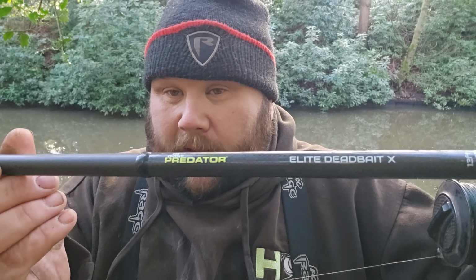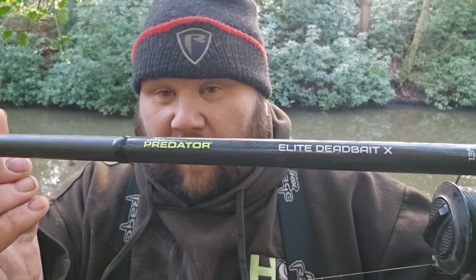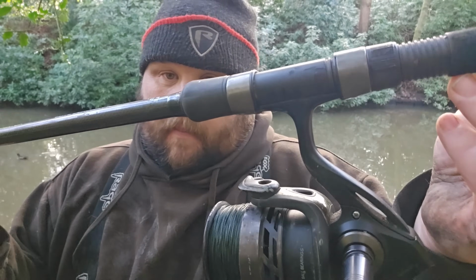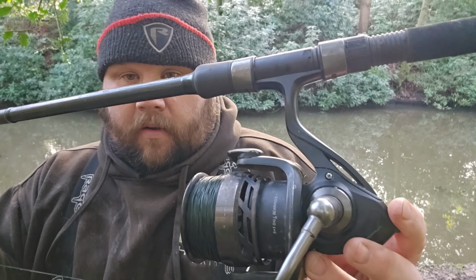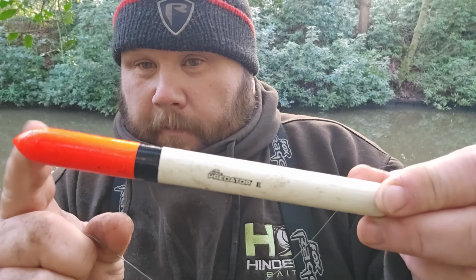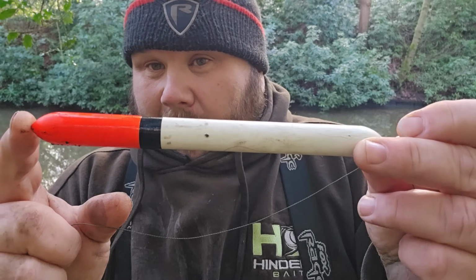The hardware is my 12 foot, 3.25 pound test curve Fox Predator Elite Deadbait rod. I've got a Okuma Zelos reel there with 60 pound braid. The first thing I've got is 2 float stops, and a bead at the top to buffer the float. The float that I'm using today is a deadbait pencil.